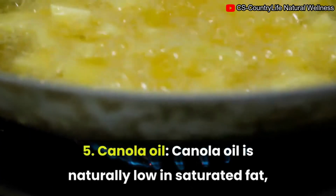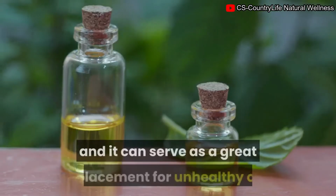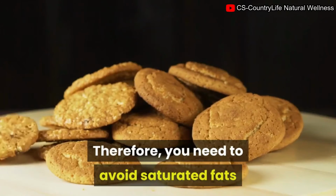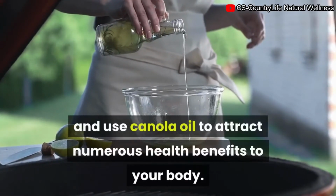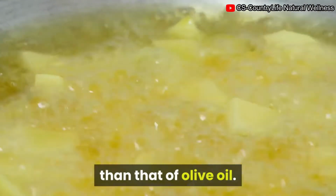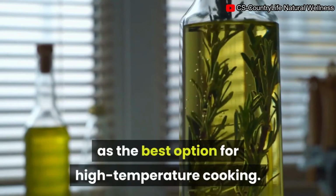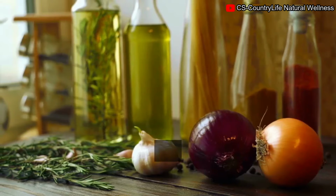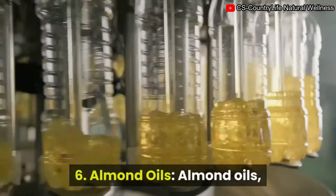5. Canola oil. Canola oil is naturally low in saturated fat, and it can serve as a great replacement for unhealthy oils. Therefore, you need to avoid saturated fats and use canola oil to attract numerous health benefits to your body. It comes with a high smoke point, which is greater than that of olive oil. Unlike most cooking oils, canola can serve as the best option for high-temperature cooking. When you prefer to prepare salad, you may need to avoid canola oil since it does not contain much flavor or taste.